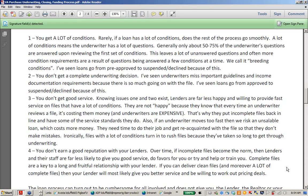So when lenders do that, just know they're trying to manage cost as well as workflow, because we're working in a queue and there's other loans possibly ready to close that we'd like to get to before this one. So that's why you might have lenders having different workflows for different types of files. Also, if an underwriter moves too fast, then we risk an unsaleable loan, which costs even more money. And unsaleable loans come back on you guys as well.